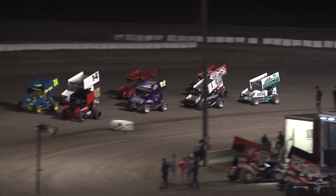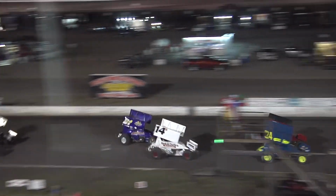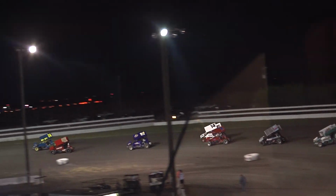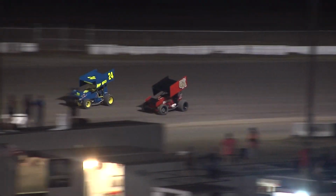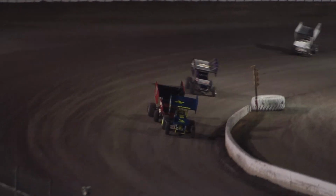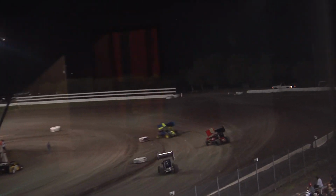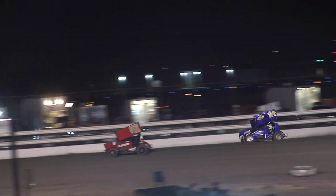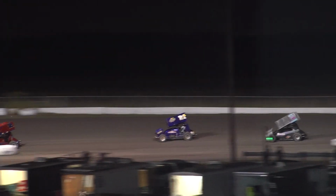Looking for this green. Here we go. Down the back straightaway, it's the 41M of McMacken and the 24 of Joseph Casper side by side. Casper takes over the lead coming out of turn 4. It's Casper, McMacken, Russell going way high. Stubblefield taking over that third position.